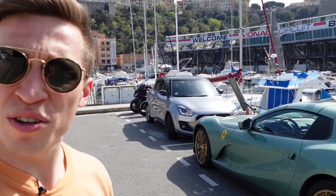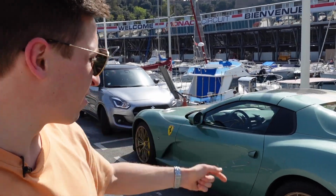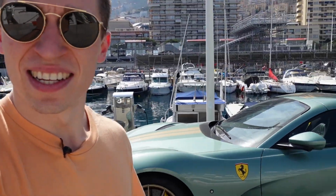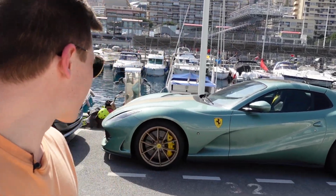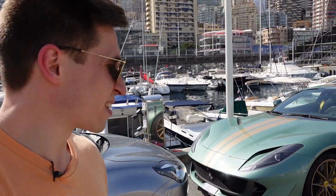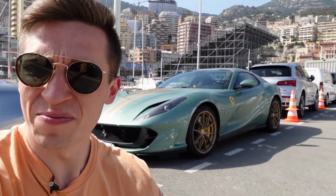I think the exterior color is the Verde Francesca with a special gold livery of line, and also the nice gold wheels this car has. Real, real stunning spec this car. Congratulations to the owner. He really went all the way in. This spec is also something I would choose.